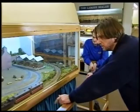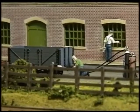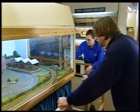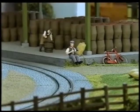That's right. There's a little bloke welding. He's doing a bit of cutting, and he's doing a bit of cutting over there. And a bloke having his sarnies. Oh, he's got his bike. The governor's not happy with that, is he? No, he's not. He's not happy with that.